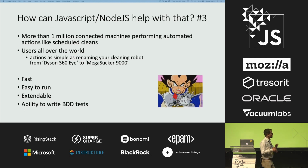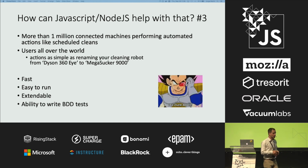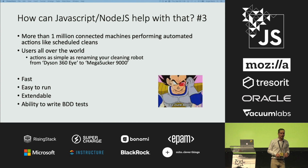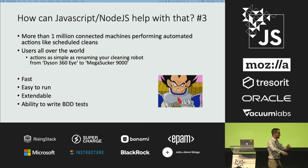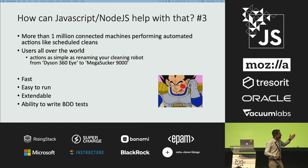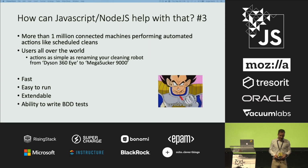How can JavaScript or Node.js help with that? Well, this is where my example comes in. So at the moment, I'm working at Dyson. And we have more than 1 million connected machines performing actions against the cloud and calling our services, calling our web APIs, our lambdas, and so on. And also users all around the globe performing actions, like renaming your robot from Dyson 360i to Megasucker 9000, whatever.